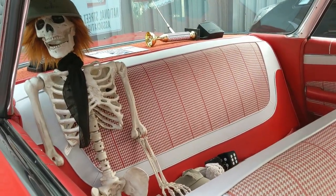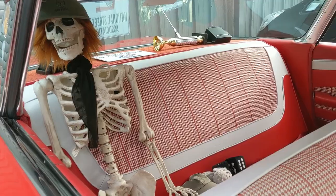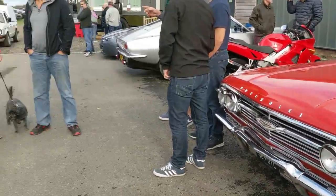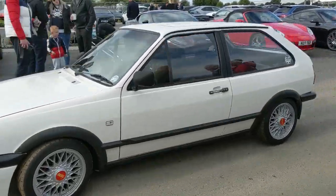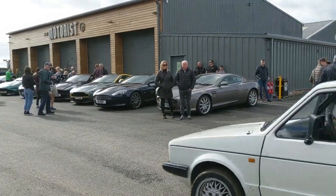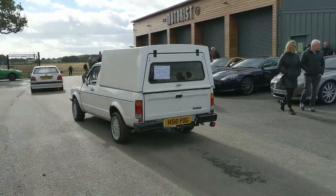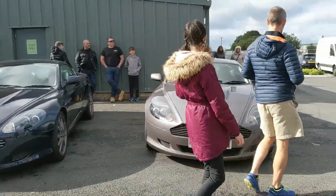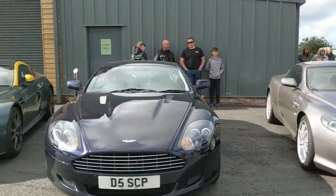It looks like this passenger could have been waiting for quite some time. I've got lots of cars coming and going. There was a lot left before I arrived, and some leaving now. We've got the G40 and the Caddy. And again, there's still more. We've got another DB9 next to another DB9.